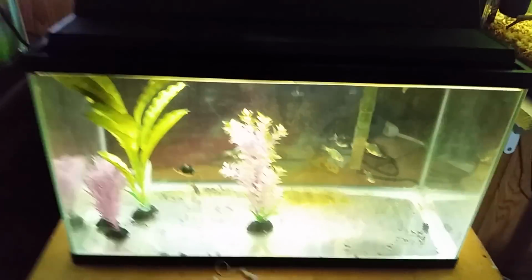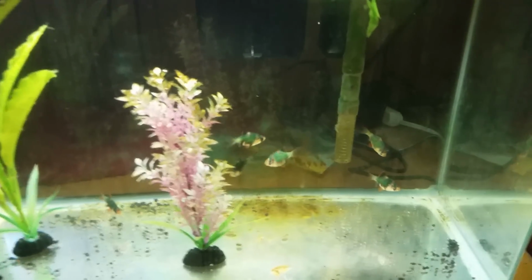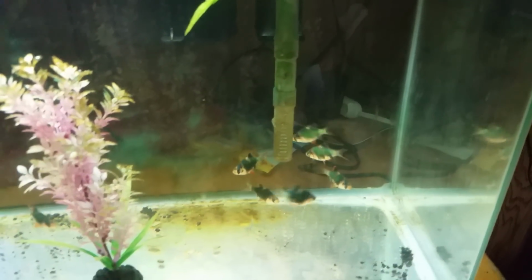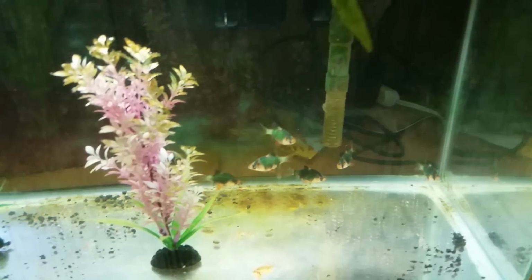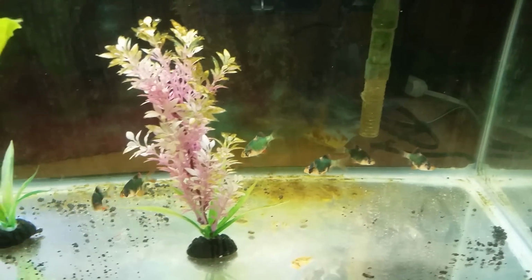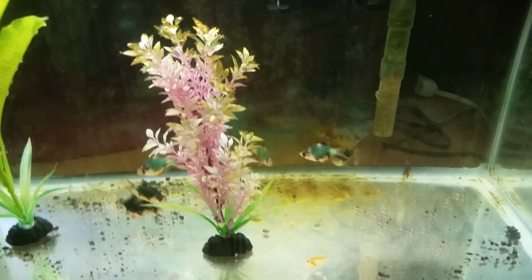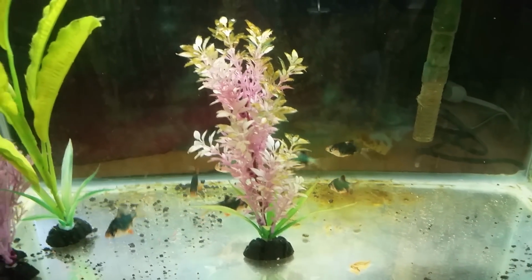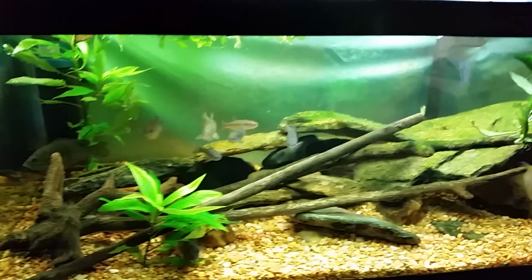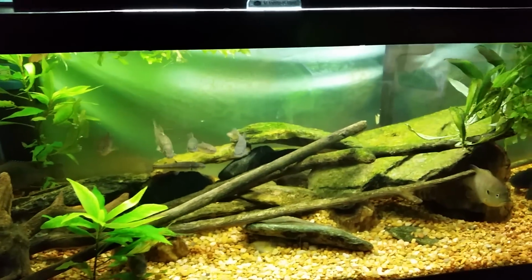This is probably a little bit out of order, but I'm going to show you these guys right now. These are green tiger barbs, and they're a little bit funny looking because they've still got the markings from the tiger barb. You can see where the lines would be on them, and these are about to become part of a much larger school that we will get to in a moment, since we've had a look at that already. This is my native tank. It's a 40 breeder.